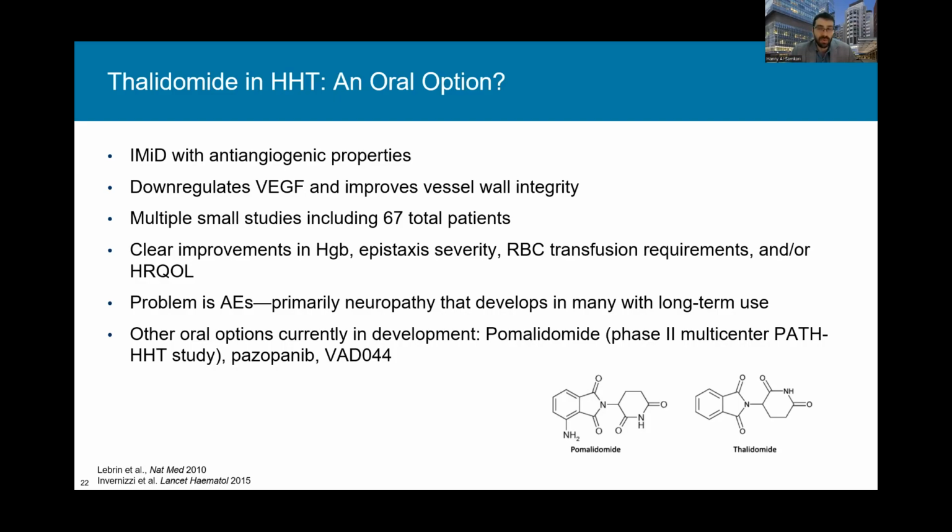And we recognize this from use of this drug in patients who have this blood cancer myeloma. So we really do approach it with caution. Thankfully, there are other drugs that should work similarly to treat bleeding that don't have the neuropathy risk. One of them is called pomalidomide, all right? And there is a study called PATH-HHT that is ongoing right now.